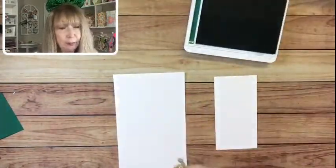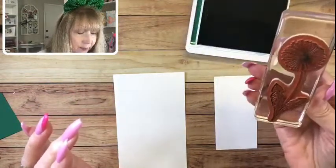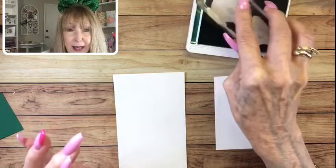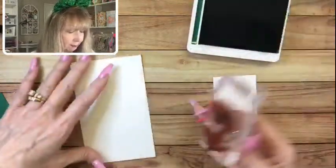This is really a beautiful St. Patty's Day color too. I'm not making a St. Patty's Day card because we made one a week ago. I made one a week ago with you guys.